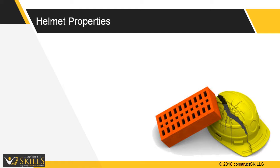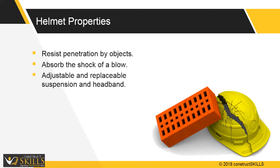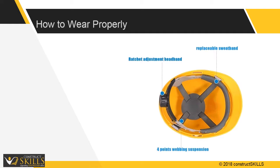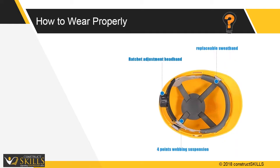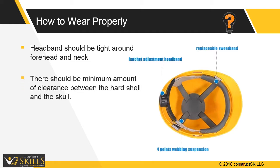It should be able to resist penetration by objects, and should be able to absorb the shock of a blow. It should have adjustable and replaceable suspension and headband. It is very important to wear a helmet properly. The headband should be tight around the forehead and neck. A helmet should not be worn loosely, such that it falls off while looking down.